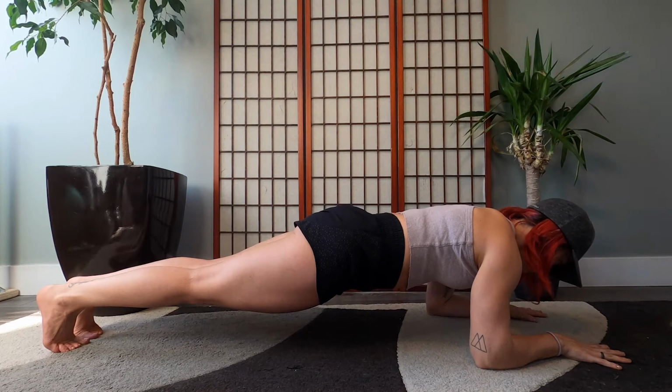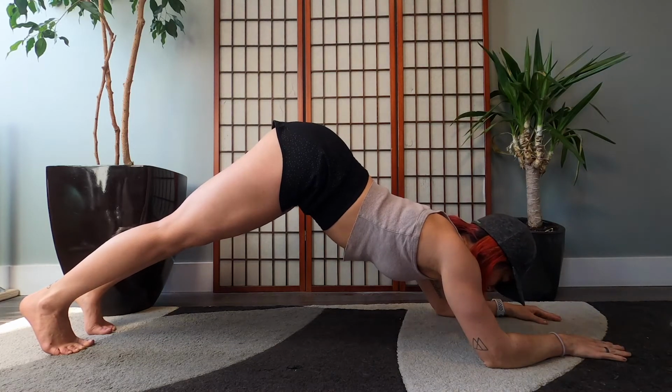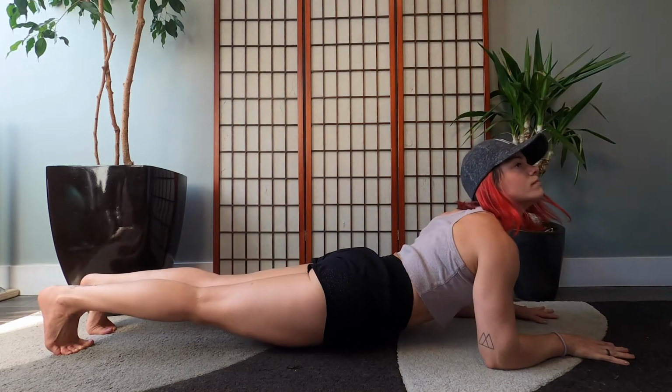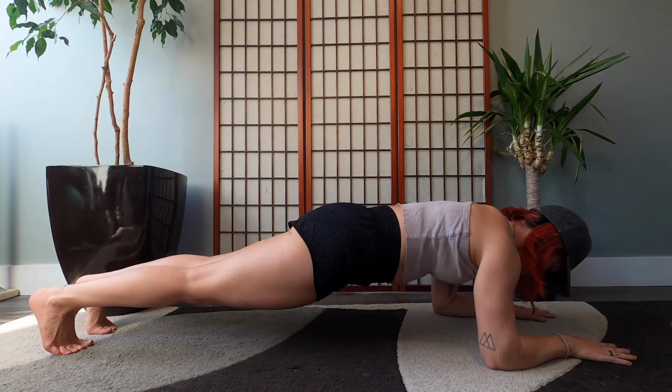So a lot of people will tend to pop their butt up in the air to make their plank feel a lot easier. This is going to make the plank burn your quads and your shoulders, and you're not going to feel much in the abs at all. A lot of people like to drop their low back as well. So this is going to be a big one that's going to put a lot of tension into your low back and might even compress your hips a little bit.